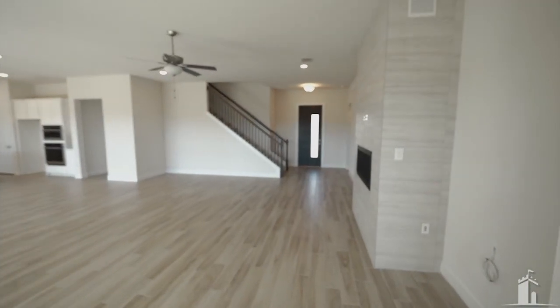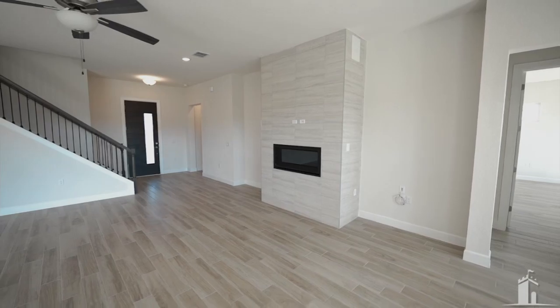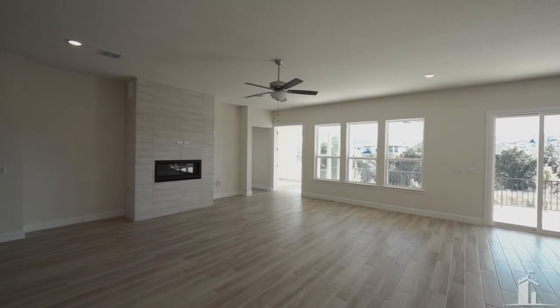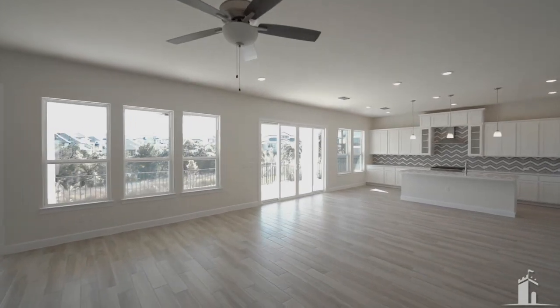So as we walk back out, you notice the fireplace placement right here. Some people like the fireplace in the middle like this, some like it off to the side, but it does cut into where you place your TV, right? So you're probably gonna put in bookshelves on both sides of this and then probably put your TV up in the middle. What would you do?